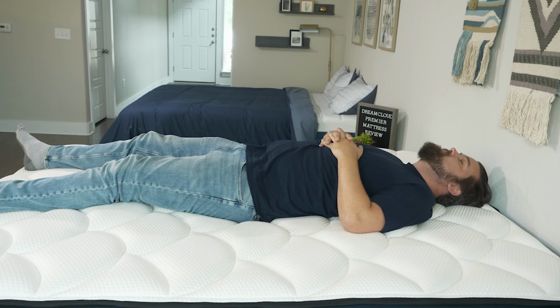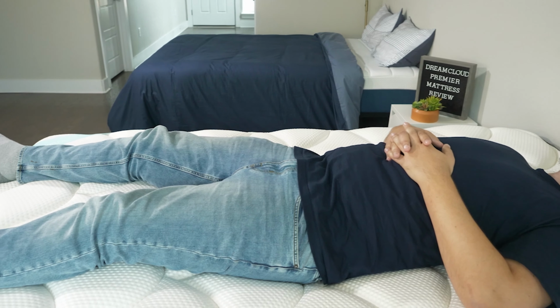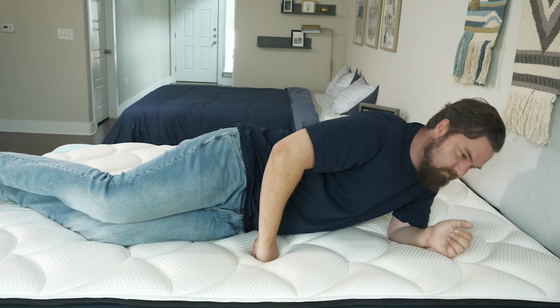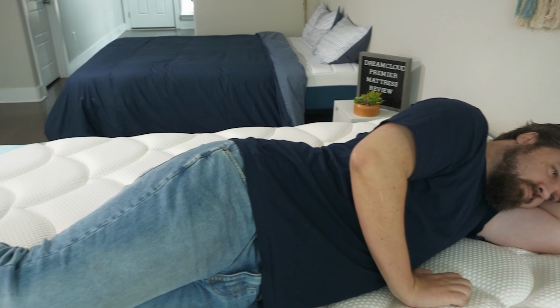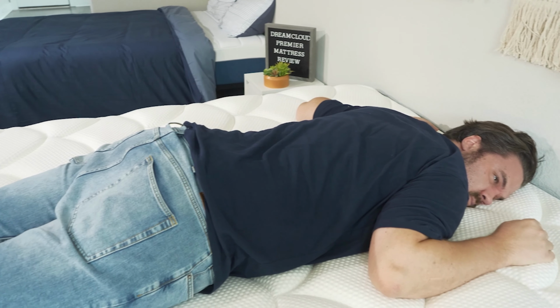Moving over to the DreamCloud Premier mattress on my back, also a good match for me, another great balance of comfort and support, but a little softer, a little plusher as well. Because of that, also a better match for side sleeping, better pressure relief on my shoulders and my hips. Moving to my stomach though, it's not as firm as the DreamCloud, so my hips are bowing in and I'm getting out of alignment.